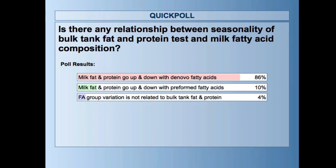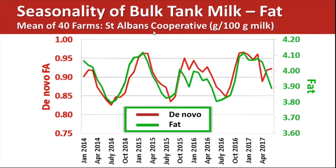And Dr. Barbino, what's your take? Milk fat and protein go up and down with the de novo. I'm going to show you some data that really surprised me when we got the first data out of the St. Albans co-op, at the relationships that we saw and how much this was in lockstep as we went along. So as we move forward, we're going to look at the seasonality. And this is Group 40 Farms at St. Albans. This is the bulk tank fat test.